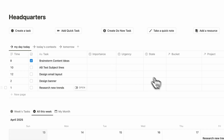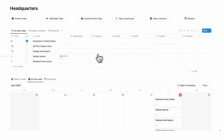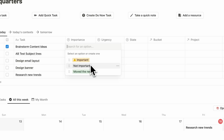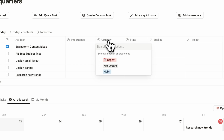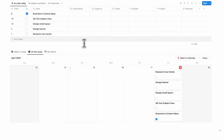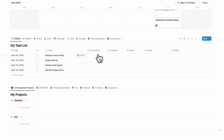But like I said, there are a few other properties here. So let's get to the next 2, importance and urgency. These here were inspired by the Eisenhower Matrix. So you could see important, not important, and move the needle. And then under urgency, we can see urgent, not urgent, and habit. So when designing this template, I realized that not all tasks are equal. And under the order tab here, something incredible happens.